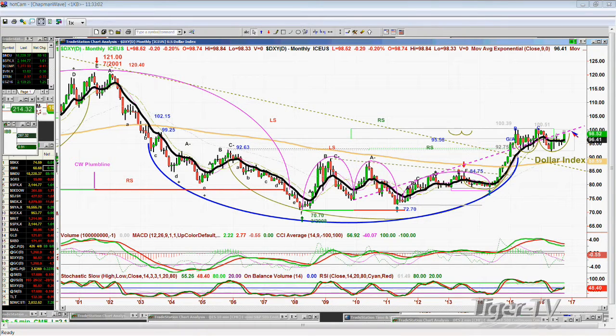But if it takes out 96.41, it's going to retest the low, and that low is going to be very important. That'll be the most important low. Yeah, I was going to say, Basil, that's right. What you just said is really my million-dollar question. Do you think there's a short-term lower price in the dollar over the next few days or week, or what are your thoughts?